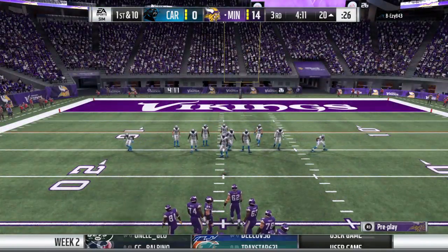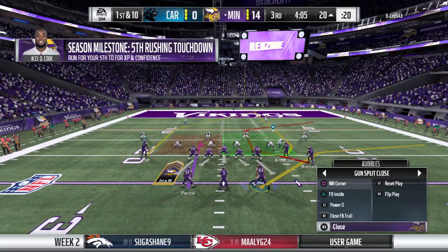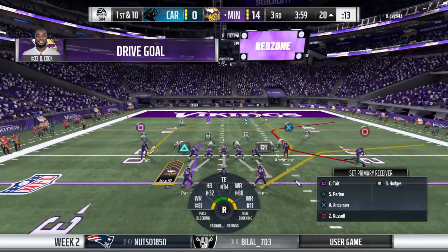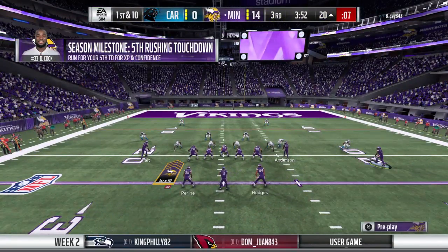Offense comes to the line now, 1st and 10. Let's go. 1, 9. Flex round. Flex round. Let's go. Grand 38. Grand 38. Ohio. Ohio. Flex round. Flex round.